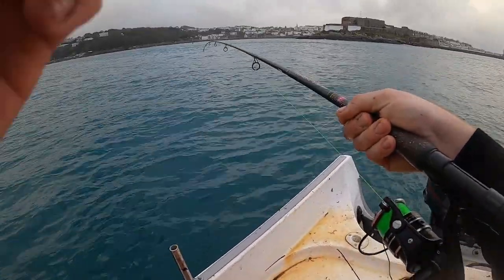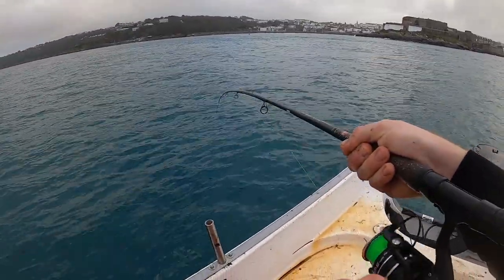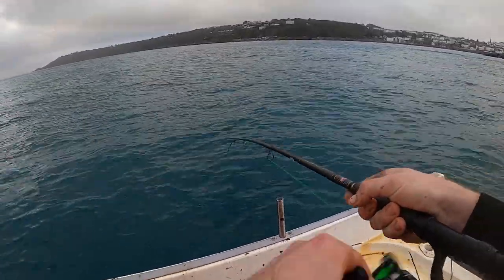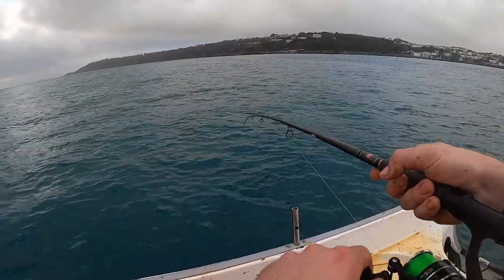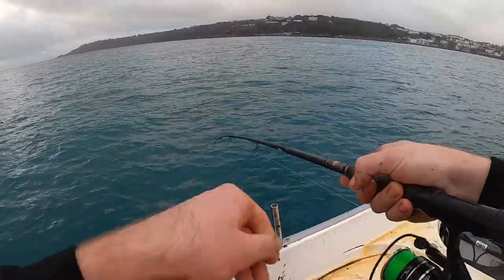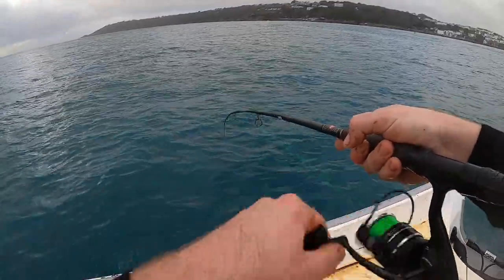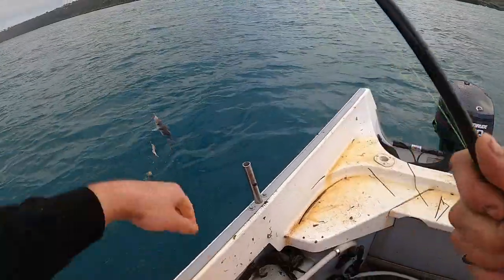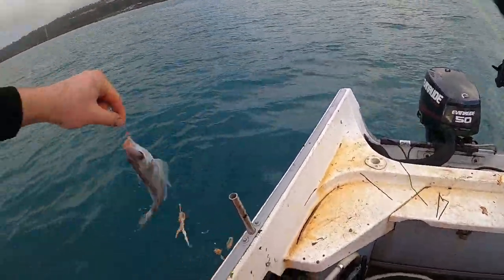Oh, fish on, guys, straight away. Tell it's a bream because of the head knocking. It must have taken it on the way down. You can see the rod. Nice little fish.